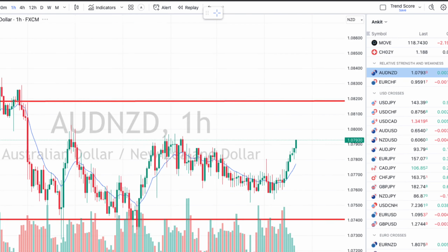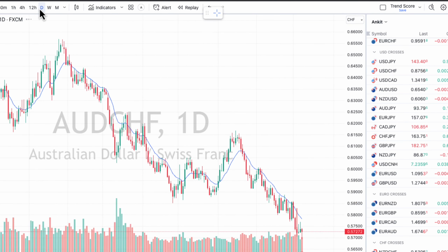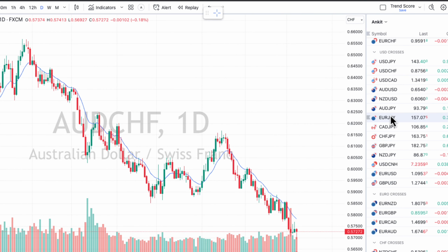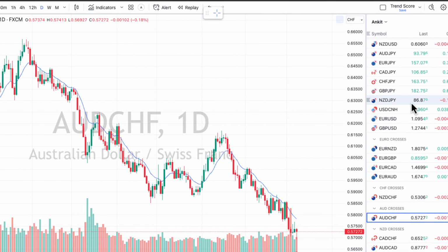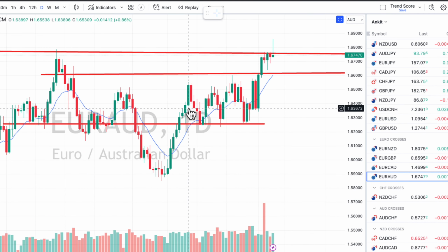Let's take a look at the Aussie Swiss franc. So again, this one doesn't look the best here. But you can see how Aussie has been underperforming against its major counterparts. So perhaps we can take a look at Euro Aussie. It's the only one that I find interesting here, making a bit of a shorter term top here. That's the one I'll be paying attention to.